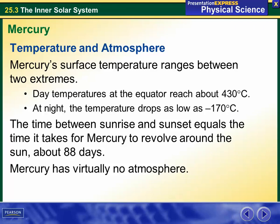And Mercury has virtually no atmosphere whatsoever, so not a lot of gases or anything present there. They're just subjected to whatever the Sun is going to dish out. If the Sun's shining there, it's going to be hot. If it's not there, it's going to be really cold because of that lack of atmosphere.